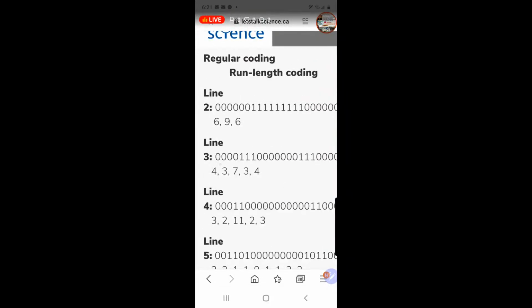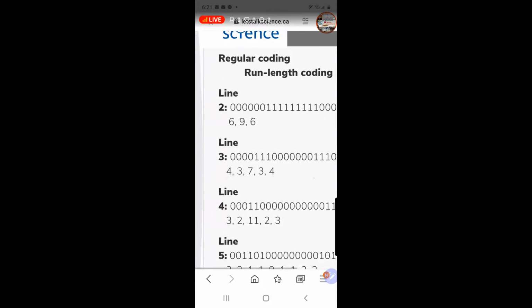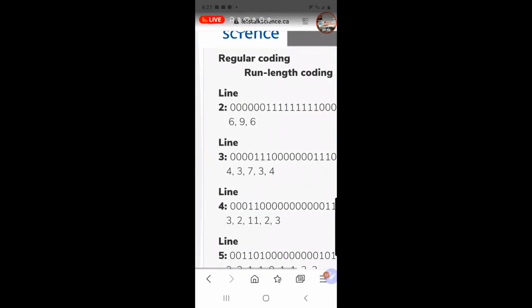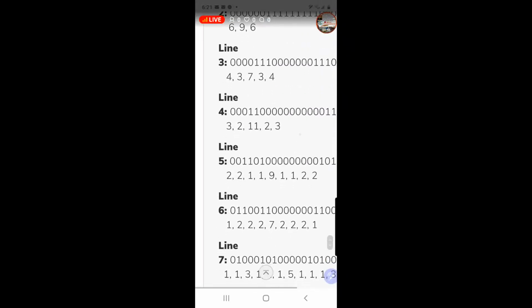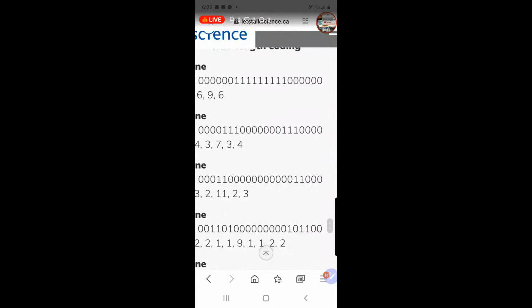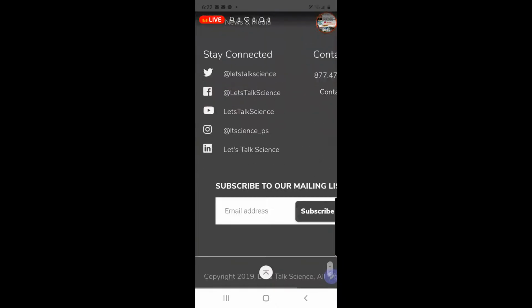Look, line number 3. 1, 2, 3, 4, 4 zeros, then 1, 2, 3, 3 ones, then 1, 2, 3, 4, 5, 6, 7, and then 1, 2, 3, and then 1, 2, 3, 4. So you just have to count how many zeros, how many ones, how many zeros, how many ones, and how many zeros. So the answer is 4, 3, 7, 3, 4. Can you do the third one? No. Look, 3 zeros, 2 ones, 11 zeros, 2 ones, and 3 zeros. So this is how you do it up till 11. So this chapter is done.